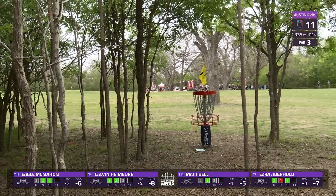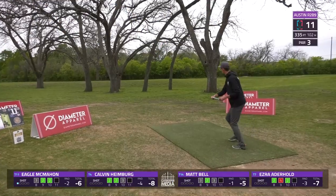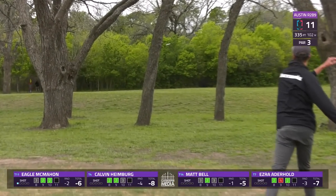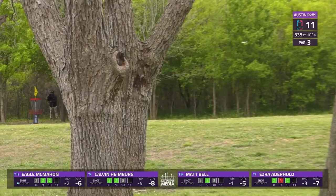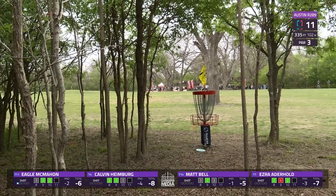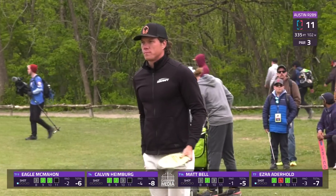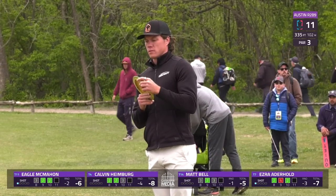Just about like this. Yeah, I guess. If that's what you're into. Let's take a look at that again. That is what I like. That soft little stand-up shot with the mid-range, and just places it perfectly. Distance control on point.